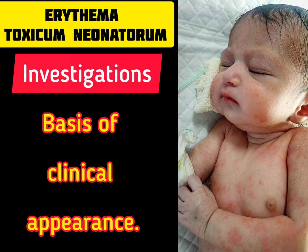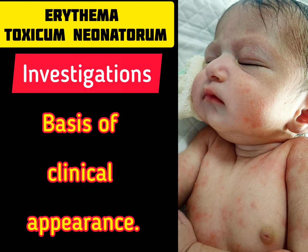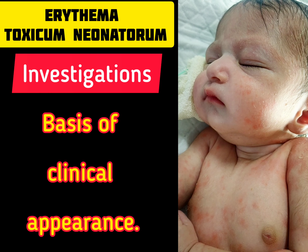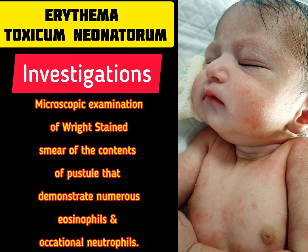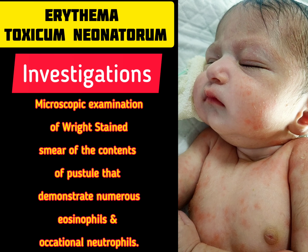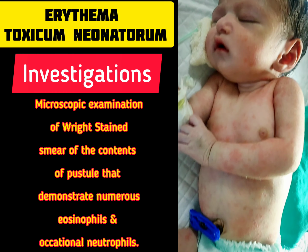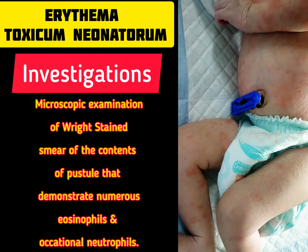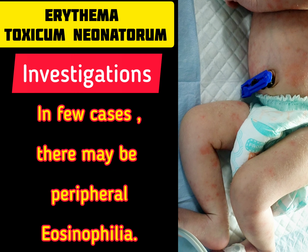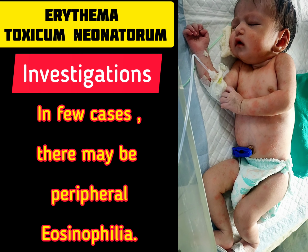Investigations: The diagnosis of erythema toxicum is usually made on the basis of clinical appearance. It is confirmed by microscopic examination of a Wright stain smear of the content of a pustule that demonstrates numerous eosinophils and occasional neutrophils. A minority of patients may have peripheral eosinophilia.